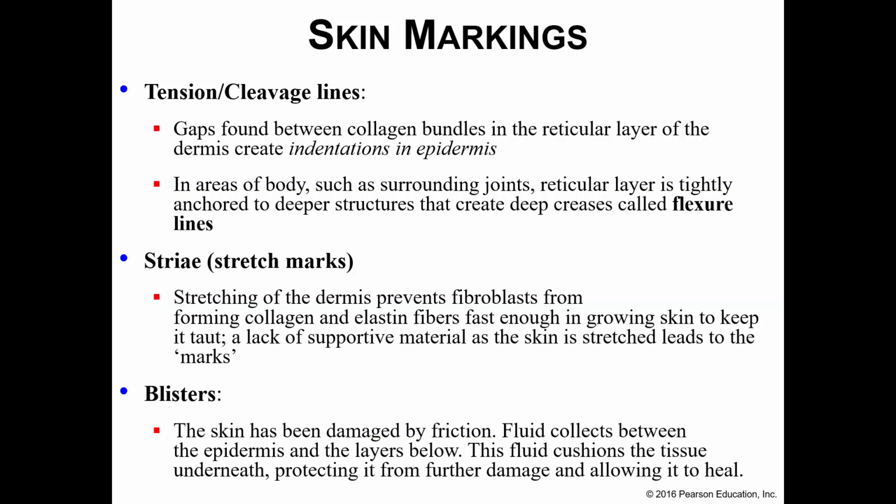So your reticular layer is tightly anchored to your deeper structures, and this helps create these deep creases called flexure lines. So if you think of your elbow or your knee joint, anytime you flex the skin there, it has to be able to accommodate that movement, and so these collagen bundles are arranged in a way that we can still flex your skin without ripping and tearing every time we move at our joints.